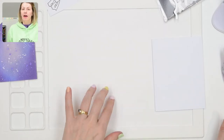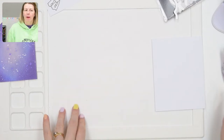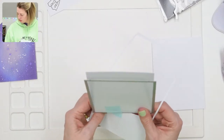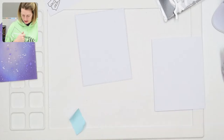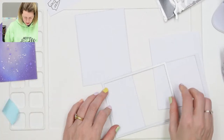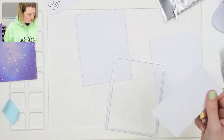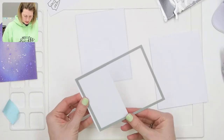Although I have been crafting with our new release. Yes, a new release is coming. Probably February we're looking at. That's exciting. Yeah, so I've been playing with my new release. So I've found that I've gone through quite a lot of my note cards already. There we go. And I'm going to die cut a piece for the bottom down here.